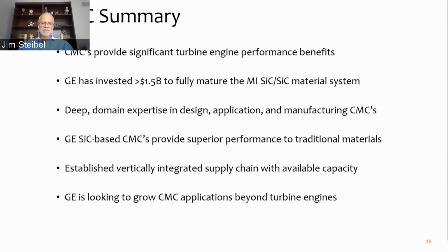Our high interlaminar strengths reduce potential for that to happen. So it really enables broader applicability of the composites. So we've really invested in our U.S. supply chain to set this up. We have additional capacity, and I'm actively seeking growing our market and applications beyond turbine engines.